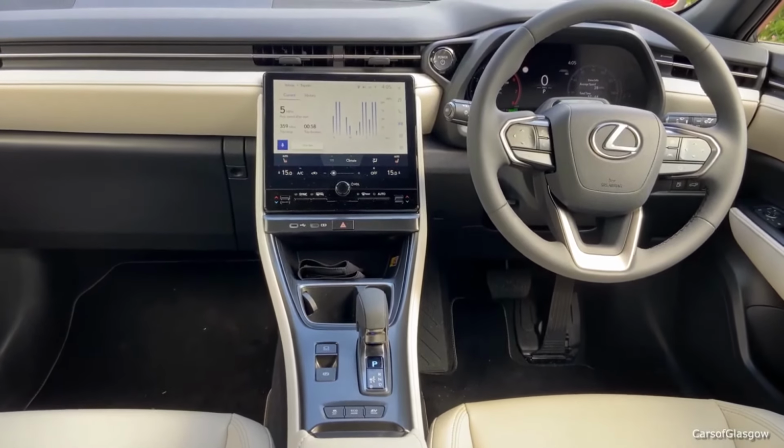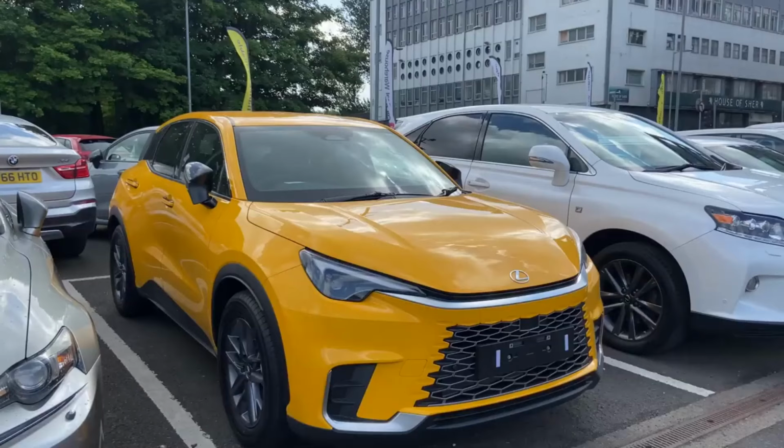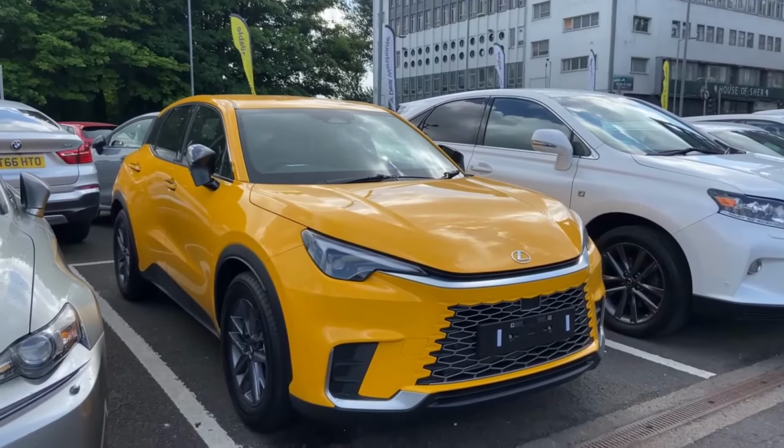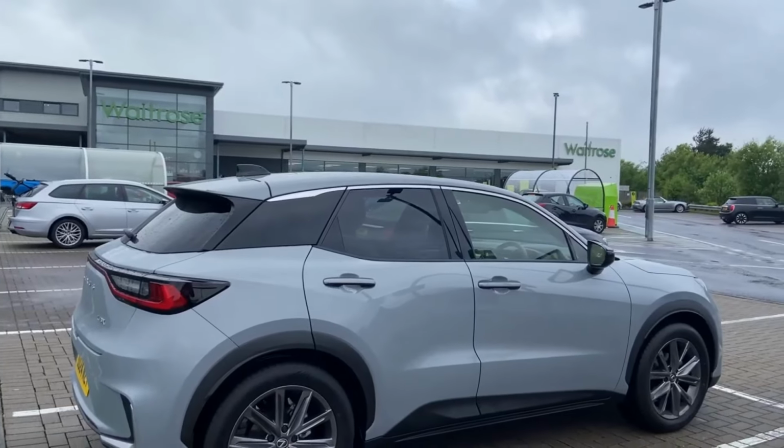Now this is a Premium Plus, and that's pretty much middle of the road in terms of trim. There is a more premium model above it, and then I believe the Urban one is the base model, which is the attractive £29,000 and change one, which comes in Passionate Yellow, which is the free colour option, which I've seen in real life, and I think if you lived in sunny Europe, 100% I would get that.